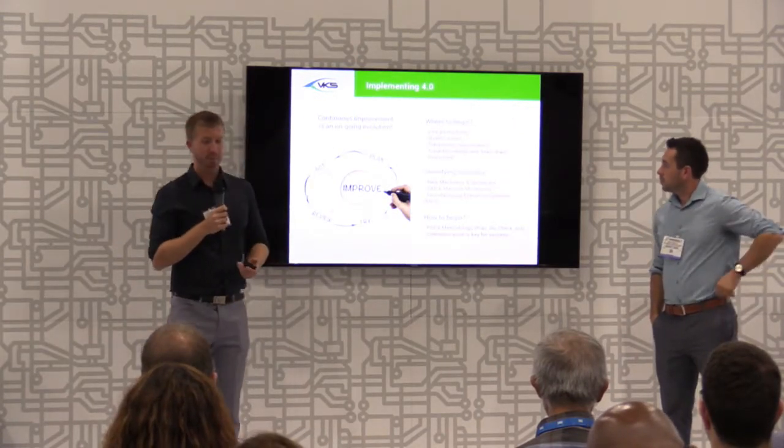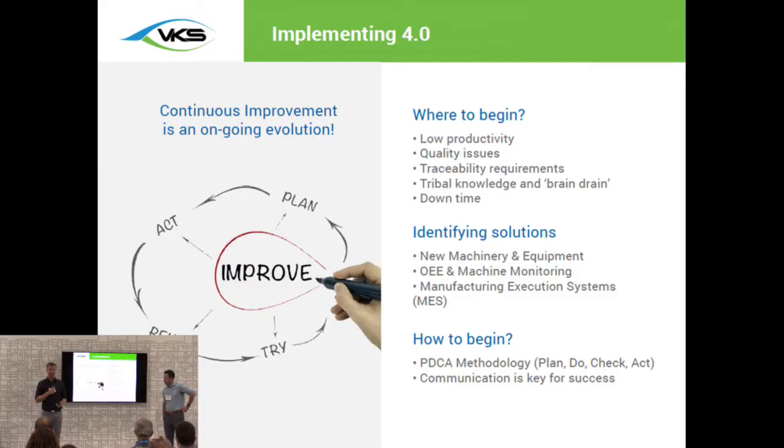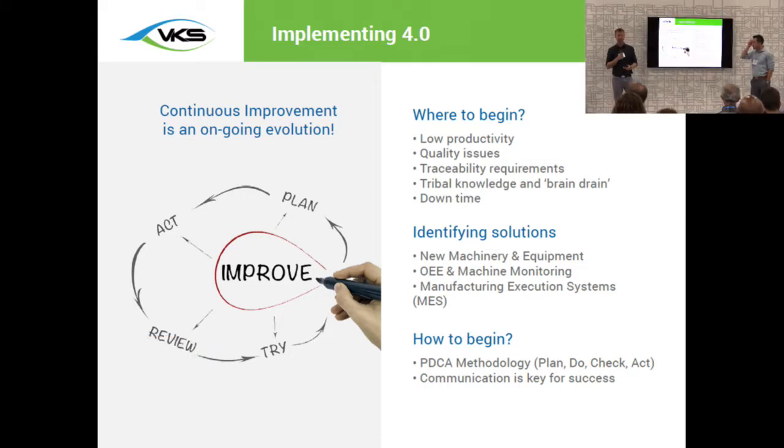So when we speak about implementing 4.0, there's a lot of different ways that companies can go. Again, as I was mentioning earlier, you've got new advanced machinery, you've got different software solutions such as OEE machine monitoring software and MES systems. So for a lot of people who are starting to look this direction, it really can seem like a mountain. You're looking at it and think, how do I go from here to there? Maybe it's too big, maybe there's no point in doing it. But really it shouldn't be perceived this way, and you have to break it down into smaller hills and smaller improvements to begin your journey.